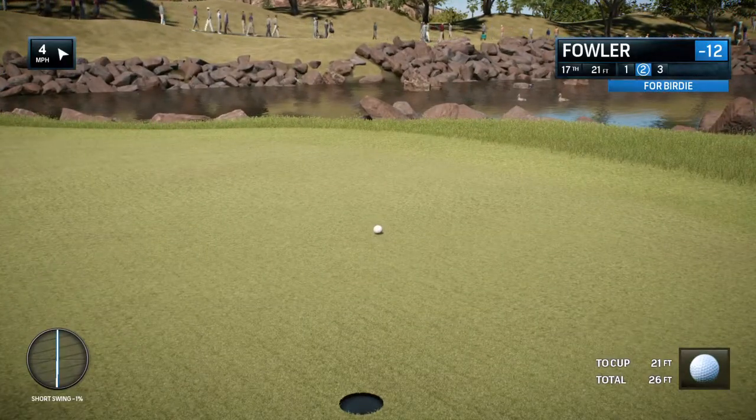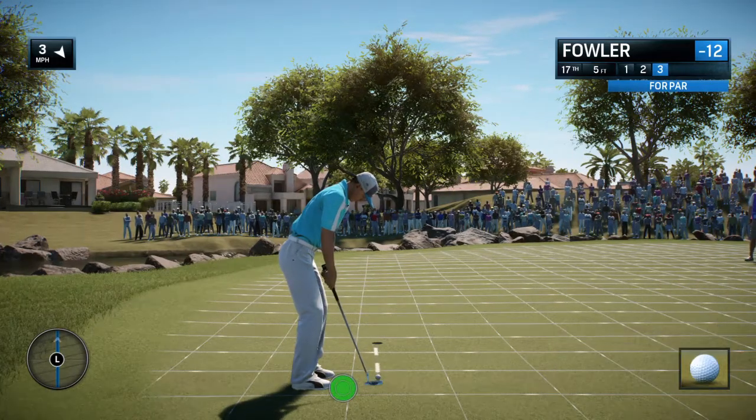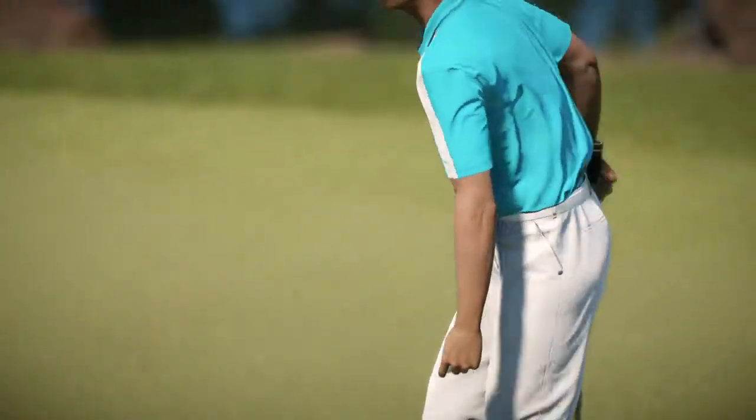Very well done. Almost made it. Yeah, there'll be no stress for the next one. And this will be a 5-foot putt here. 12 under on the day.